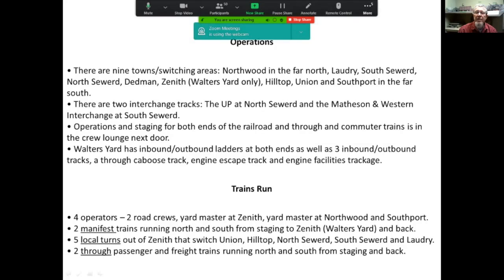I can run through commuter trains up to my mine also. At Walter's Yard, I've got inbound, outbound ladders at both ends, as well as 3 inbound, outbound tracks through caboose and engine escape. It runs real well with 3 or 4 operators. We did 3 a week or so ago, and it was really relaxed, where I've got 2 road crews and 1 yard master. But I can run 4. I could run 5. The room is small. The aisleways are only 28 inches, so it gets a little bit crowded.